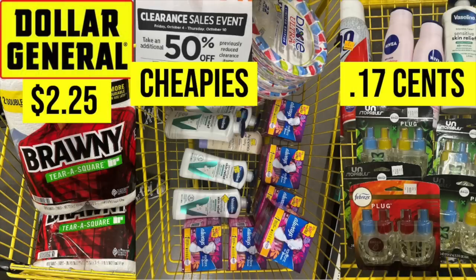Well, today is the first day of the Dollar General clearance event that will be taking place for a week, so right up until the 10th of October. That is a really long one. I'm going to share some of the deals that I have, basic deals that anyone can do, and then some of the clearance finds that I found today.